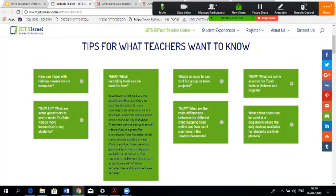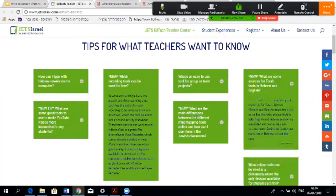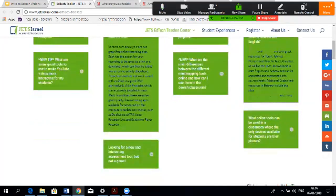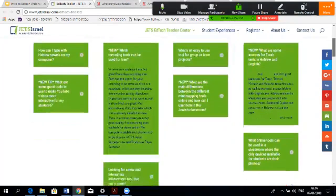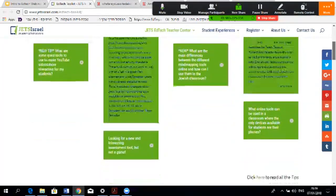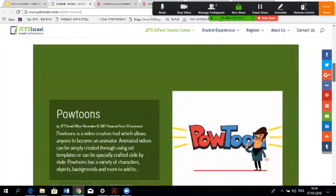If I want to know what the sources for Torah texts in Hebrew and English are, I can click right here and have that at the click of a button. What online tools can be used in a classroom where the only devices available to students are their phones? Differences between different mind mapping tools, and tools for making YouTube videos interactive for students. How to type Hebrew vowels on my computer, which is often a complicated thing in many of the apps that we use.